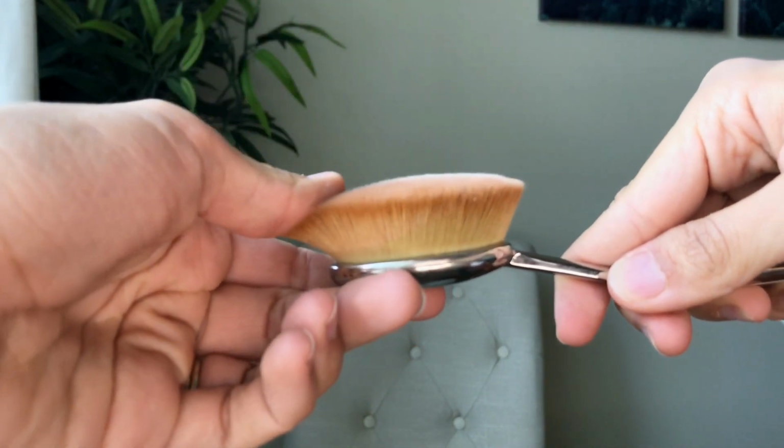This is good for literally everything aside from concealer. For concealer, you need more of a smaller brush, or you can just use your fingers. But honestly, with concealer, I still use this brush. It's just a little too big, but really good for applying your foundation, tinted moisturizer, CC and BB creams. Really good for contouring your face, adding bronzer, highlighters, things like that. So I cannot recommend this enough.